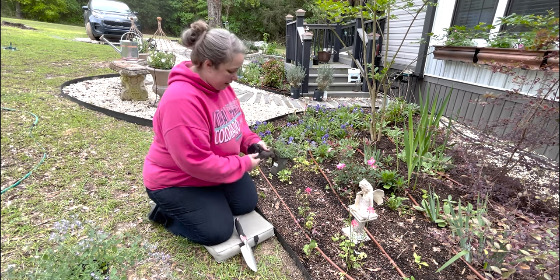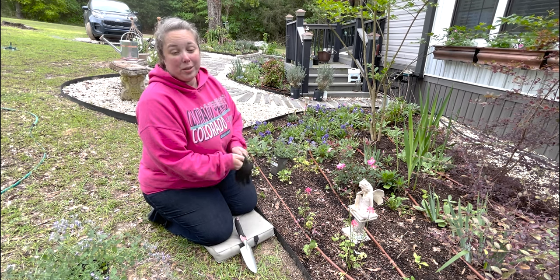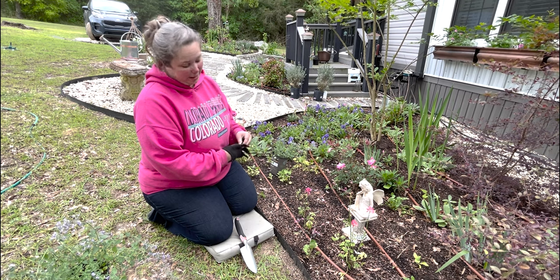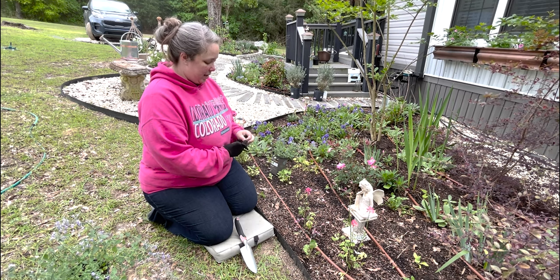Actually planting them is same as always. We're going to dig a hole, put some fertilizer in, and then we will plant our plant. So let's get started.